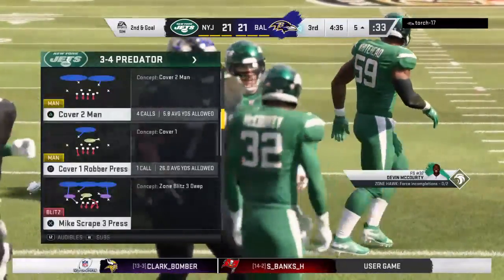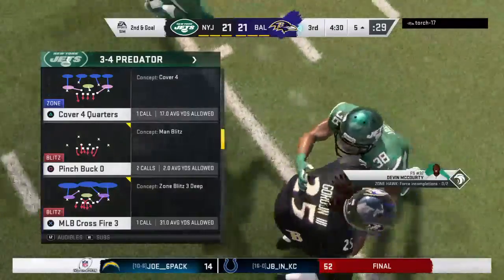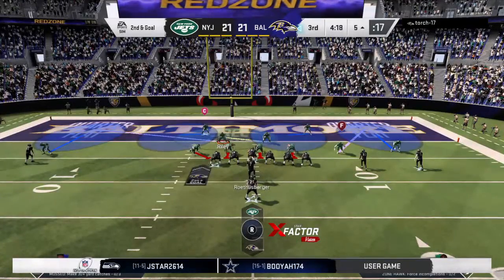It's real easy to say this running game needs to be better, but the reality is they've been given little time to actually find a place to run the football. It's almost like the defense is there on the handoff. One man in the backfield, that's Gordon, 2nd and goal.